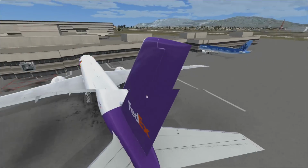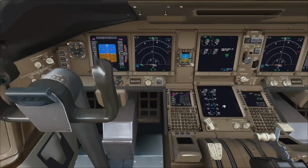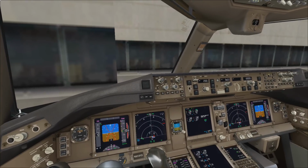Yeah. Alright. By the way, I upped the graphics a little bit, so it should look better. 265. I wonder if it knows that it should be further. Let's try 280. And ground cockpit. Hi, Captain. We're all set to go up. Let's fix this. We're going to 34,000.